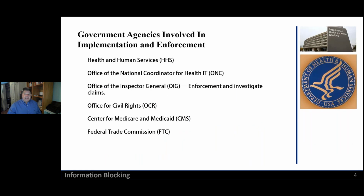Real quickly, an overview of the government agencies that are involved. Pretty much it's Health and Human Services and their sub-agencies. So the main agency in charge of rulemaking is the Office of the National Coordinator for Health IT. Their website is a very good resource of where the information is. It is going to be the Office of the Inspector General who does the enforcement and investigates the claims of information blocking. The Office for Civil Rights, although information blocking is not HIPAA, it very much parallels HIPAA, and there are going to be cases where the Office for Civil Rights can also enforce claims. And then in limited fashion, for any Medicare fraud or waste or abuse that goes along with information blocking, CMS can also get involved with the investigations there.